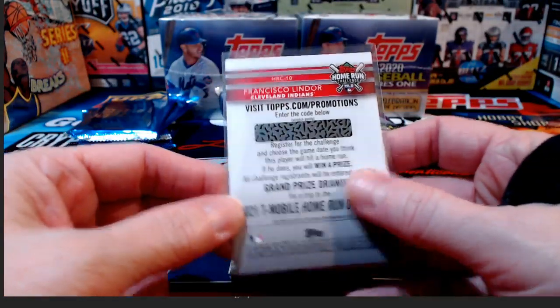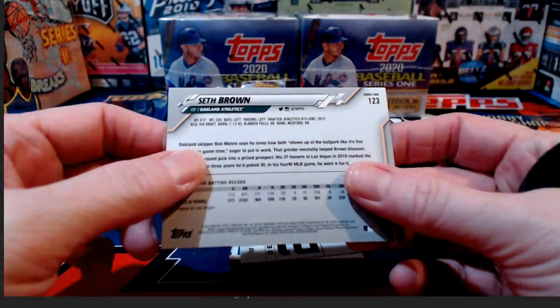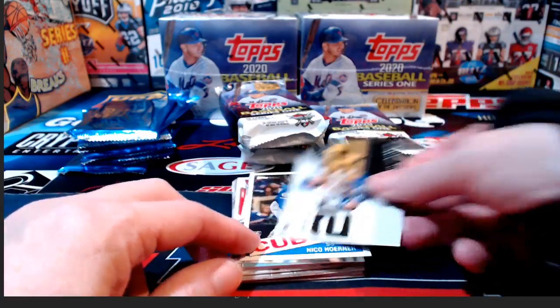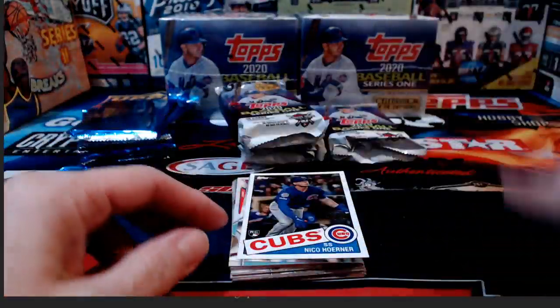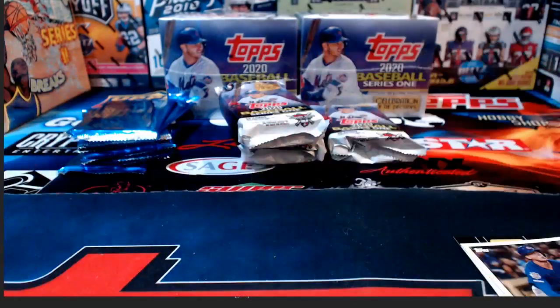Francisco Lindor and the Indians, a home run derby challenge. There's the Oakland A's and Seth Brown with a hollow foil, a Decades Next Bellinger for the Dodgers, the Cubbies, and Nico.